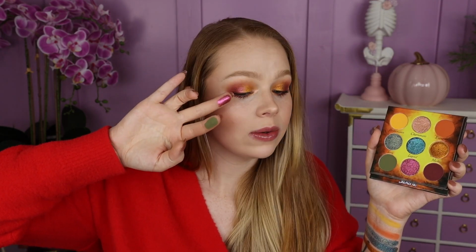Stunning. Next we have the shade Inspiration, which is a kind of mossy green matte. Again, super, super soft to the touch. We've got Wanderer, which is a duochrome, kind of orangey golden base with a burgundy flip to it, which I have on the outer part of my eye here.